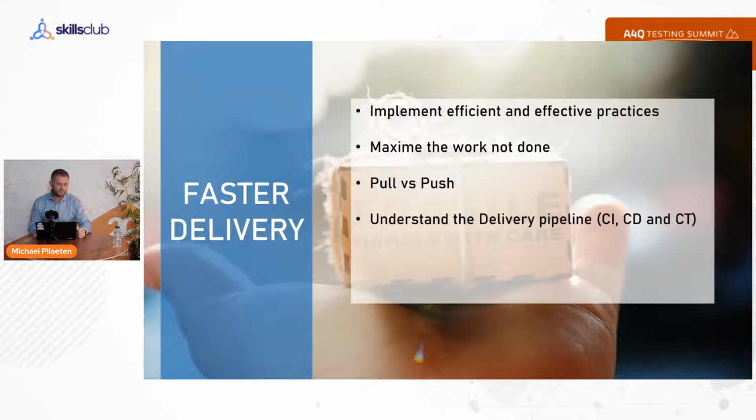You also understand the delivery pipeline, continuous integration, continuous deployment, continuous testing. What does that mean? Do I mean with that you need to be an expert in automation and tooling? No, not at all. But at least that you know what are the necessary steps as a jumping board to a DevOps approach.